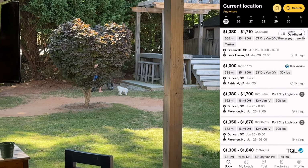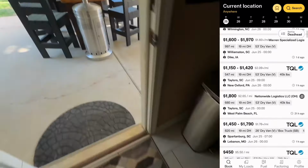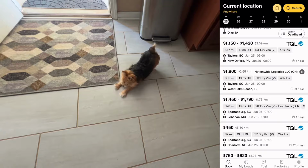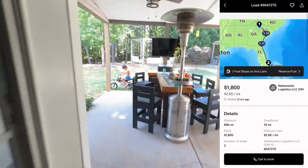That's my area. So the West, I don't know that well. I know Colorado is horrible. Everyone says that, so that's the only thing I really know about that. And then California, of course, they only allow certain trucks. So stuff's out there. 1800 to West Palm, that's not really good.